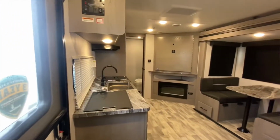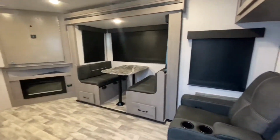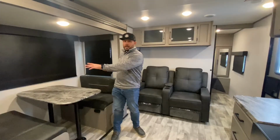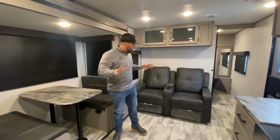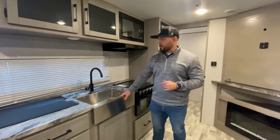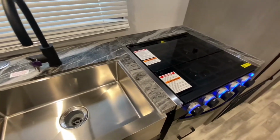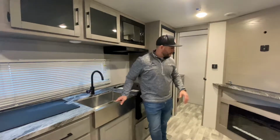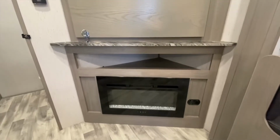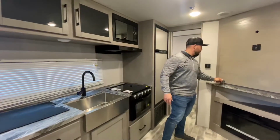One of my favorite things about the 242 is that you get the dinette and the sofa in the smaller camper. A lot of times you only get one or the other and they put it right there in the slide, but they came up with a really awesome floor plan here where you get both. There's been a lot of thought put into every detail of the Kodiak campers. Right here you'll see a stainless steel farm style sink so you can fit your full pans in there and let them soak. You also have the electric fireplace, as well as a ton of storage up above as well as behind the TV mount here.